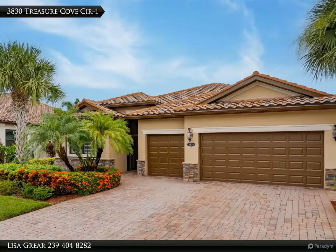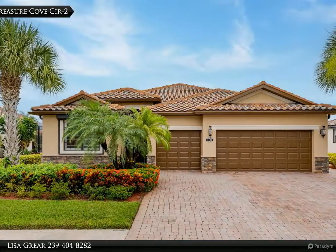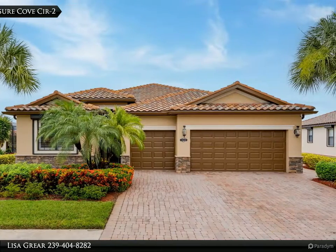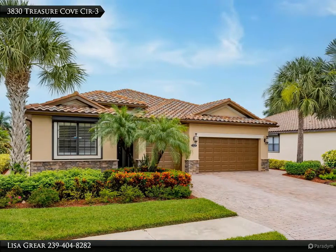Wait till you see this gorgeous turnkey furnished 4-bedroom, 3 full bath, 3-car, air-conditioned garage, with pool and spa home. Home comes with high-end furniture. The large kitchen is truly a chef's dream with plenty of counter space, island, and eat-in kitchen.